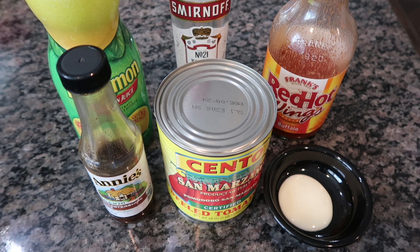So you need some peeled tomatoes, some Worcestershire sauce, you know I can never say that, some lemon juice, some hot sauce. Down there I have some horseradish sauce. I thought I had horseradish in the refrigerator, but when my refrigerator broke, I must have thrown out my good Boar's Head horseradish. So I sent Daryl to the store, and he got me horseradish sauce, which is really not the same thing. It's like mayo that has horseradish in it. So this probably would have been so much better if I had fresh horseradish. So if you have fresh horseradish, I would prefer you use that.